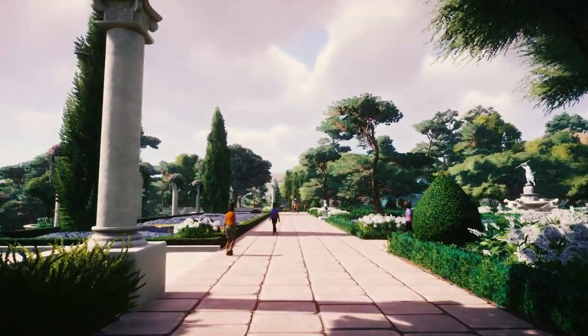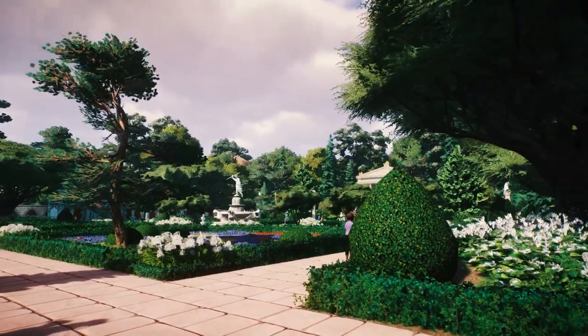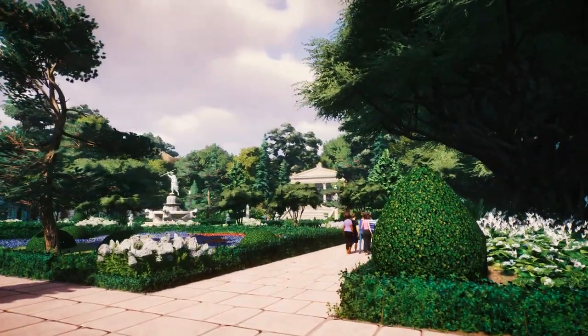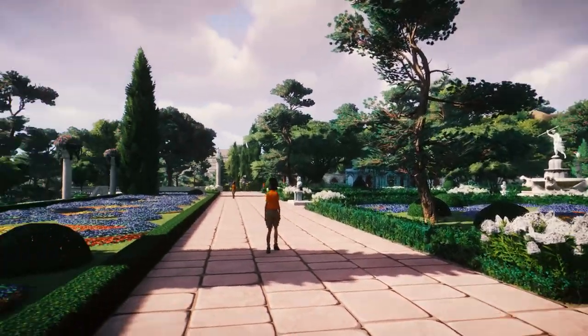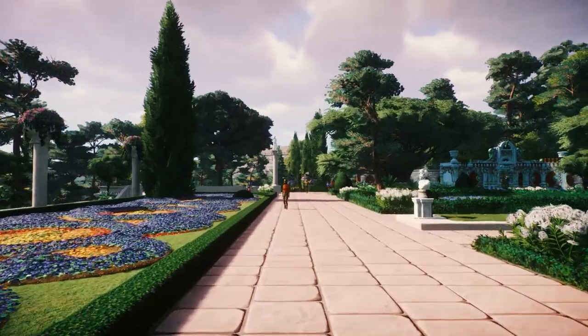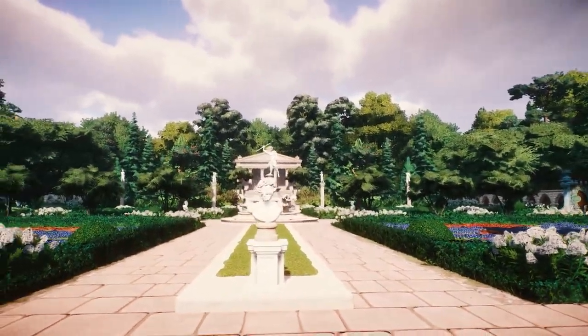So here we go into the new formal garden space. The first thing I did was make sure everything lines up on a spine. So this garden is very, very strict. You see that all the spaces line up. It makes it look better.